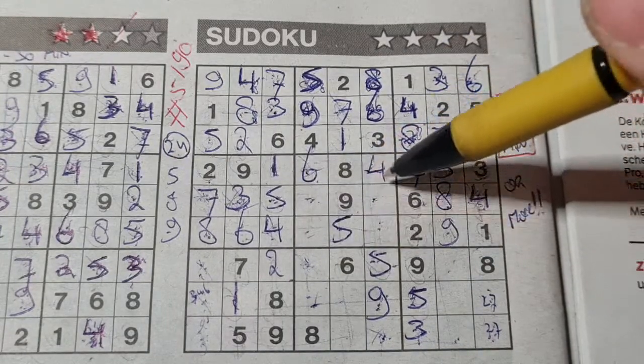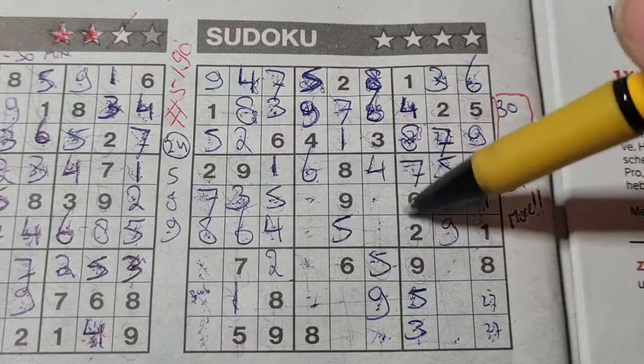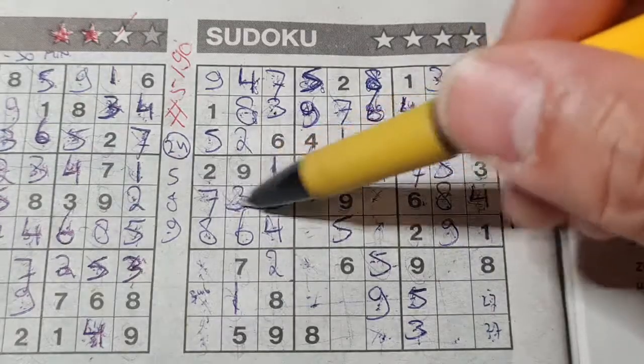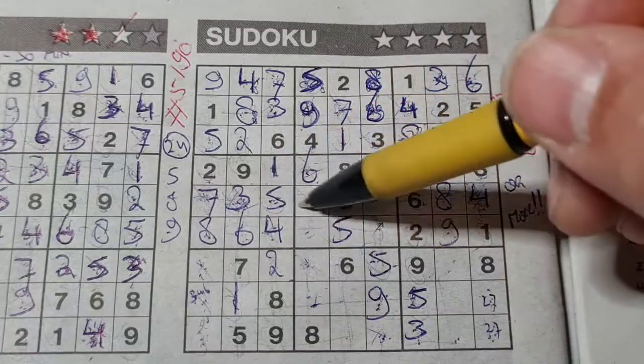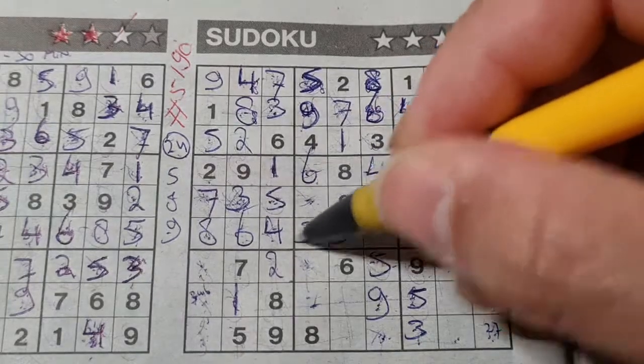4 missing numbers in this big square. One of the missing numbers is 3. We have a 3 in this column, so no 3 in these 2 boxes. Here 3 in the middle row, so no 3 in those 2 boxes. So 1 box left for the 3 in this big square. Should be there.